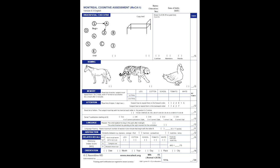Now, the grading scale will tell you what you can get points for, what you can't get points for. We give points for completion. So if they completed 1A, 2B, 3C, 4D, they get 1 point. If they draw the bed, they get 1 point. Then you're going to ask them to draw a clock that says 5 past 10. Not 10:05, 5 past 10, which once again is a sequencing task and an abstraction test.